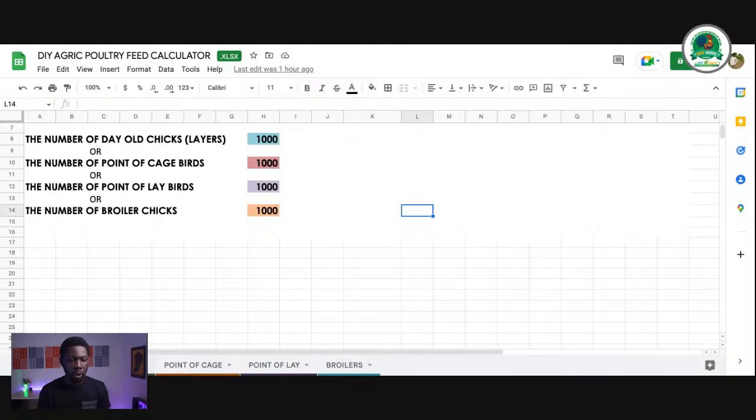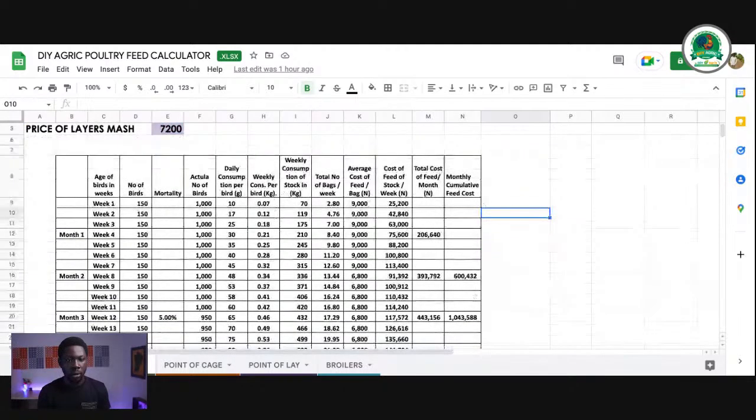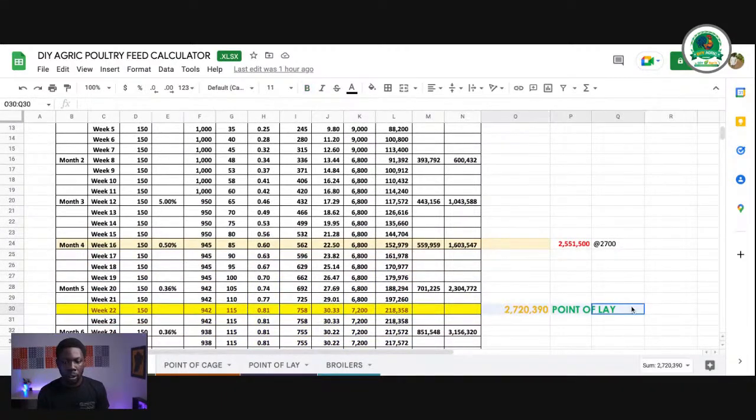So we are first going to be considering the day-old chicks. On this table here, we have the cost of raising them from week one to the point where they get to point of lay at 22 weeks. If your birds are not laying at 22-23 weeks, then something serious is wrong. Most people experience early lay from 16 weeks plus. You might start to get your eggs.